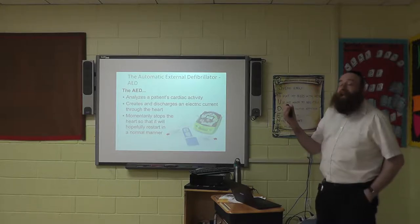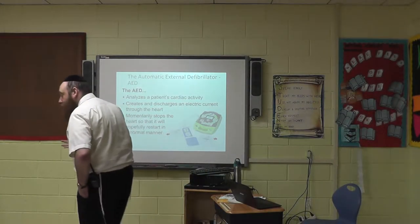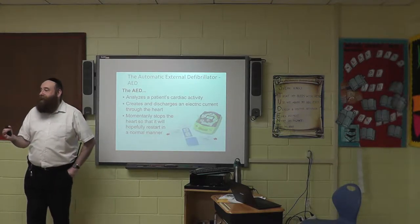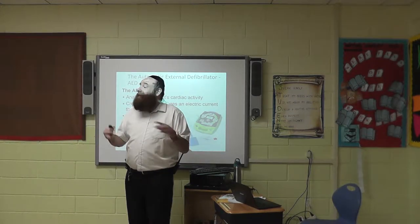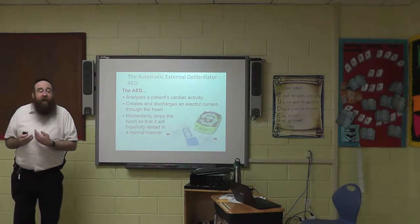So what does the AED do? What does it mean? Let's start with the name. AED: automated, external, defibrillator. All three words we need to understand. Automated, automatic. On its own, automatic. External, outside. On the outside. It's not an internal one, because there are internal ones also.